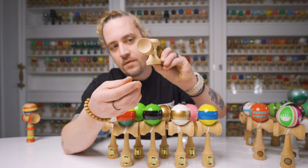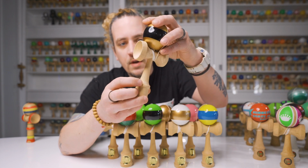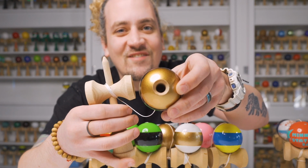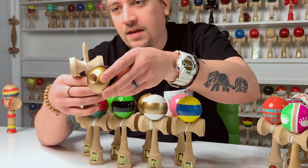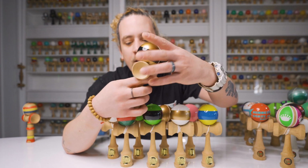Like the bottom cup and the small cup are really small, and they're very concave. The Tama is the smallest Tama your life's ever seen. Most of you new players who have the Boost Kendama, this is probably like 5 millimeters smaller. So a very, very big difference there.